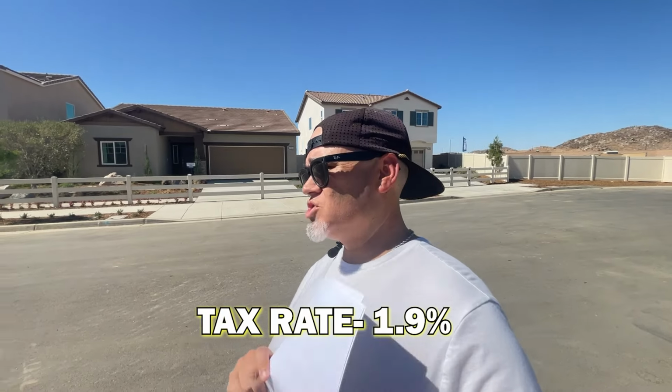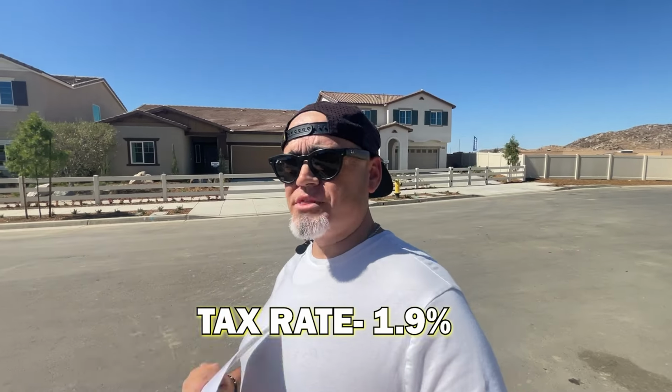All right, back to these houses. I already mentioned that there's no HOA. There's a 1.9% tax rate here, which is in line with everything else that's going on. That includes your special assessments, your Mello-Roos, all that sort of stuff.